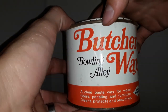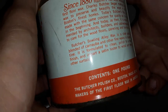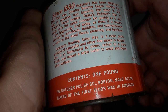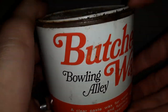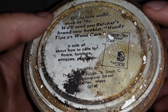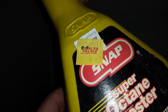Next container I have is Butcher's Bowling Alley Wax. A clear paste wax for wood floors, paneling, and furniture. Cleans, protects, and beautifies. So if you send them 15 cents, they'll send you a booklet, or they would have sent you a booklet. Next I have Super Octane Booster, and that sold for 49 cents, regularly 99 cents.